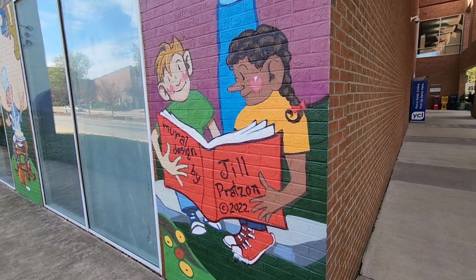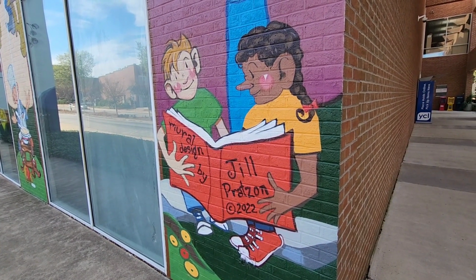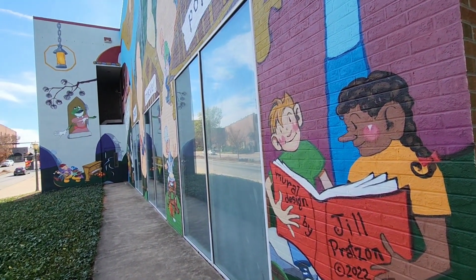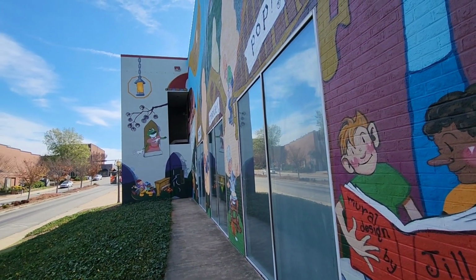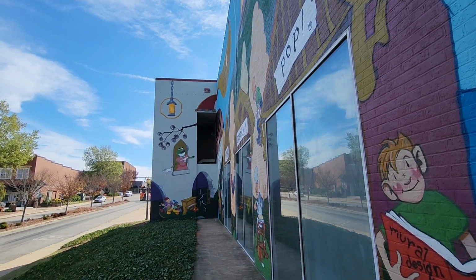So it was recently done, and the mural was designed by Jill Bratson this year, and she did an incredible work. I mean, this is just amazing. She really captured Vernon Grant's style.